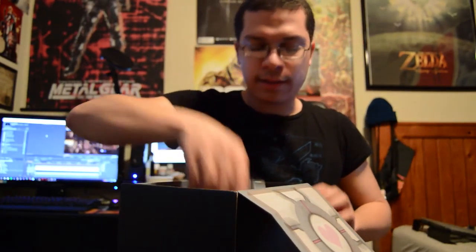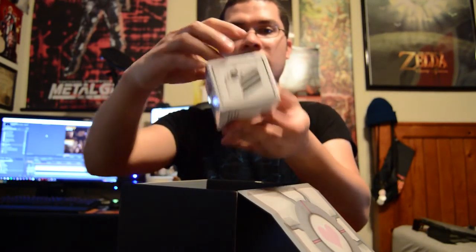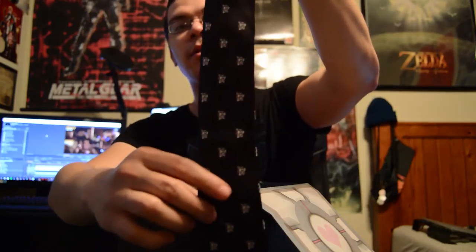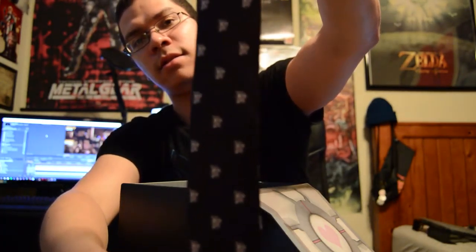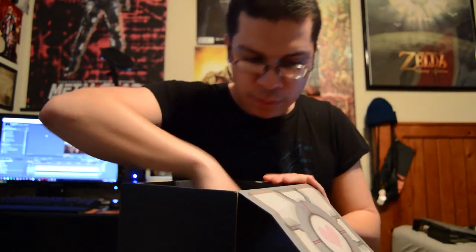Next, we've got a portal tie, is what I'm guessing, because it comes, of course, with the portal pictures on all the sides. Cake is a lie. And the tie itself has companion cubes on it. So that's awesome. Definitely going to be wearing that when I go in to my nerdy but sexy mode. So that's cool.